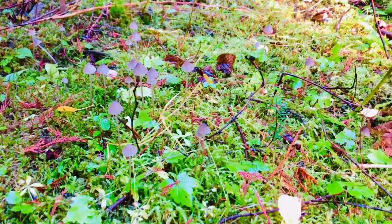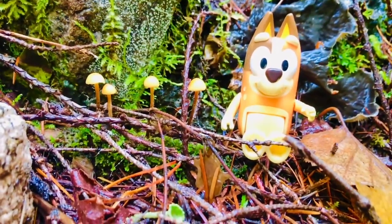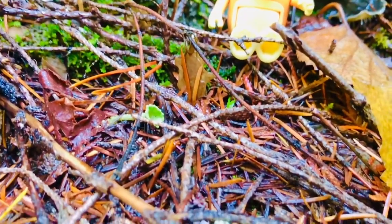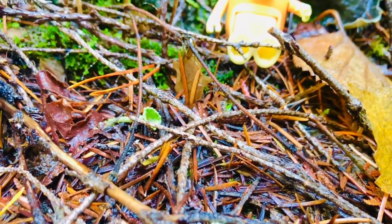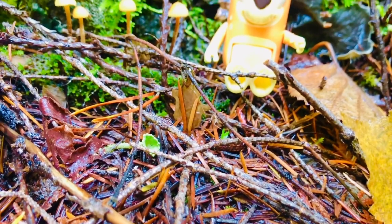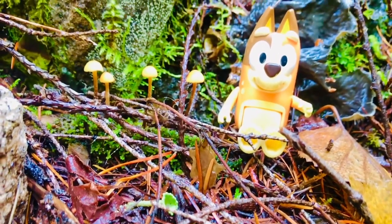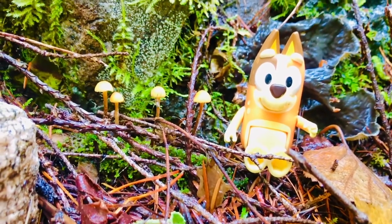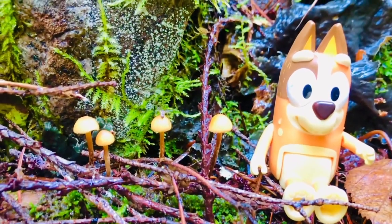Look at these little mushrooms. They look like miniature umbrellas. And these are teeny tiny little mushrooms. Look at the spider crawling up the twig. Where do you think it's going? Will it climb onto Bluey's mom? It's climbing one of the teeny tiny mushrooms.